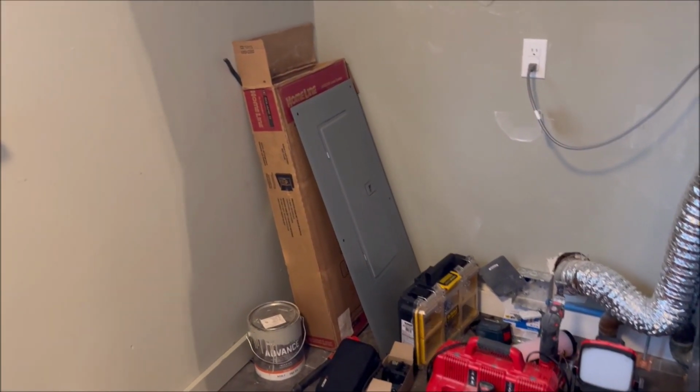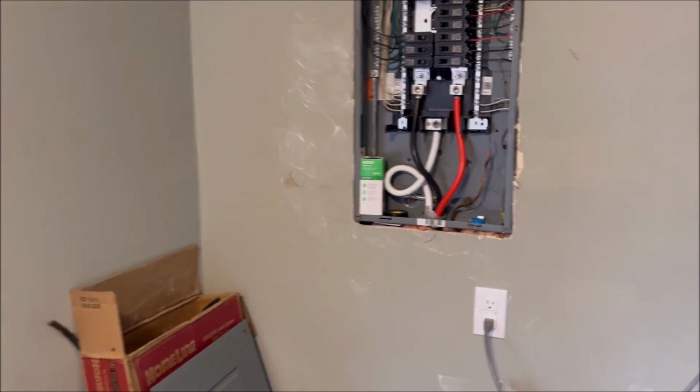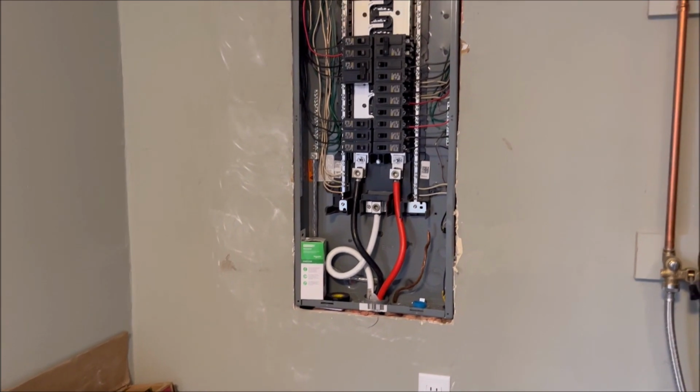Electricians were able to change out that old 60 amp and replace it with this wonderful new 200 amp service.